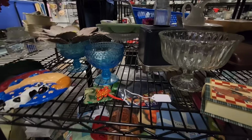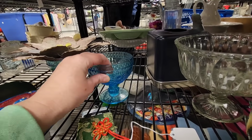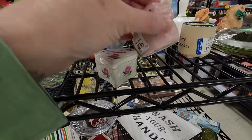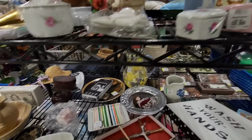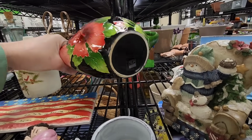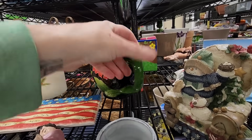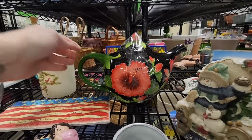And then I always have to check out the bottom shelves. These two glass, maybe fruit bowls were pretty, or dessert cups. This pig has been there forever as well. I think it's an egg holder. And then this teapot caught my eye because of the design on it. Is very pretty. Isn't that nice? It had something missing there on the handle. I thought that was very pretty.